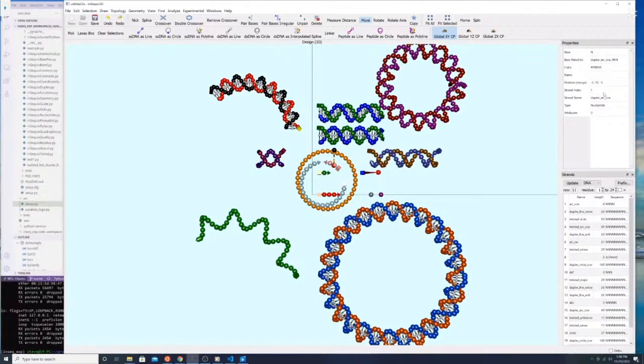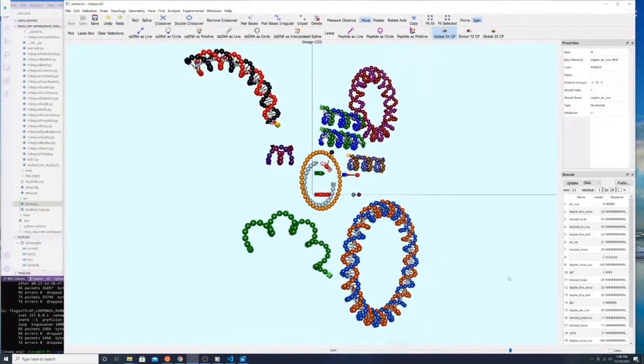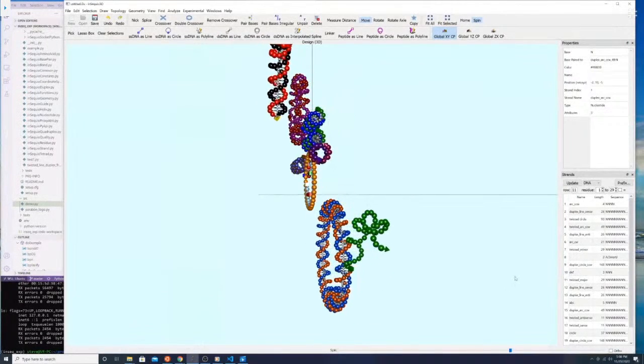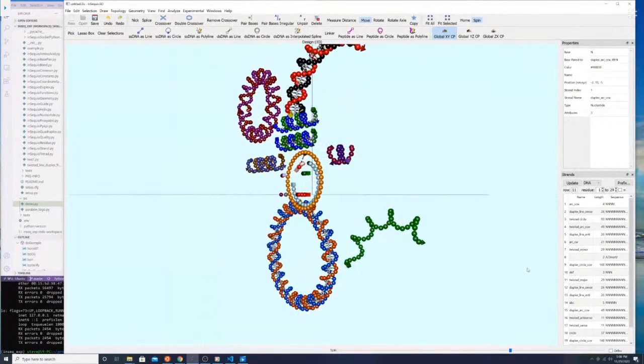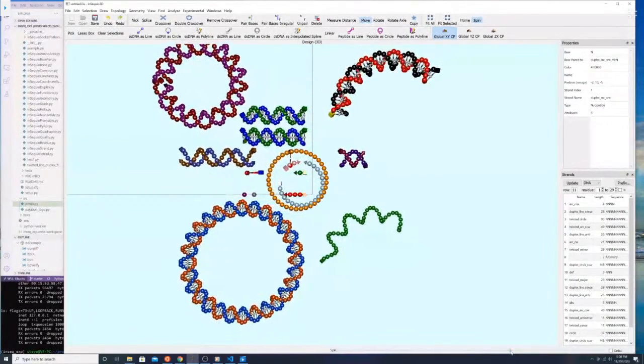And on the upper corner here is a properties menu, so we can select specific pieces of the structure, whether they're bases or strands, and they'll show the properties in the right, and we can edit those properties as well. Finally, we're just doing a little spin here to round out the demonstration.